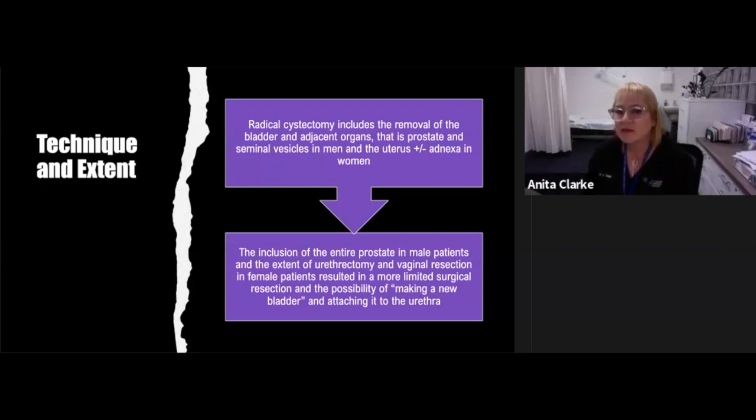So as you can imagine, going through just removal of your prostate or removal of your uterus is a big job, but this involves 2 major surgeries.